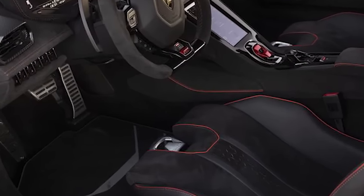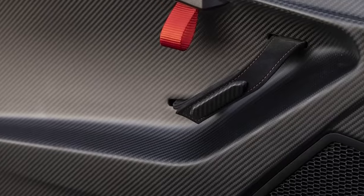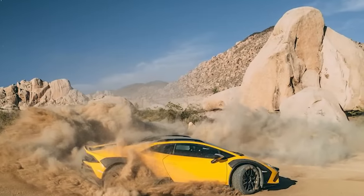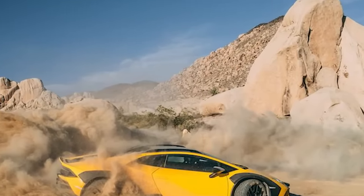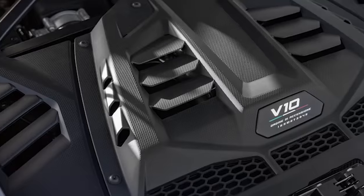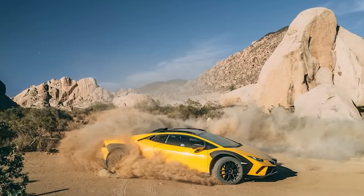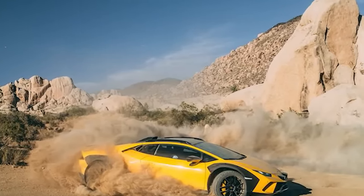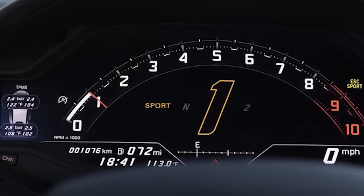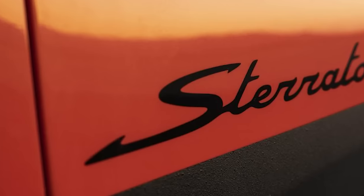As in all Huracans that came before it, the heart and soul of the Sterrato remains the enthralling 5.2-liter V10, which has a furious soundtrack as 10 pistons pump and 40 titanium valves suck and blow air. In the Sterrato, the V10 generates 602 horsepower, down 29 horses from the same engine in the previous STO and Tecnica variants. Until now, Huracans have drawn air into the intakes from openings ahead of the rear wheels. To no surprise, when you're kicking up dust and dirt, low air intakes are a terrible idea. Lamborghini's fix is the rooftop snorkel, previously used on the STO to move air through the engine bay and here serving as the Sterrato's windpipe.